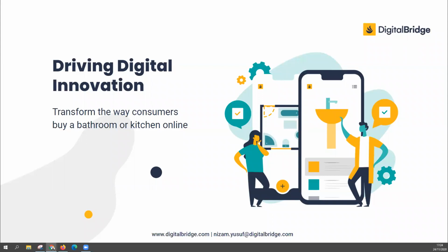Consumers are looking for a place to express themselves and bring their ideas to life. They want to see the ideal bathroom or kitchen as close as possible to the real deal before they purchase. It's like when you go and purchase a car and you want to do a test drive so that you can see what it's going to be like every day. Consumers also want to see the same when they're purchasing a bathroom or a kitchen, but they still want the guidance and helping hand like they would getting in store when they're designing online.